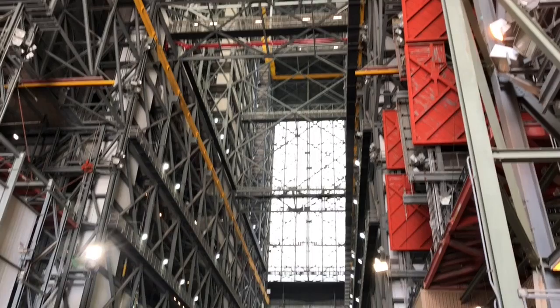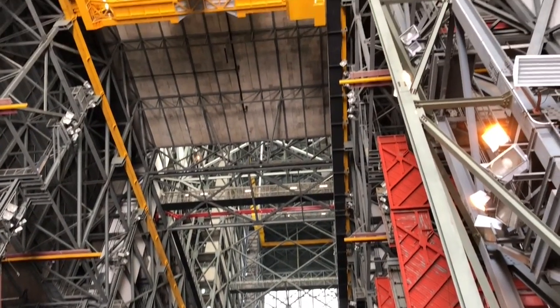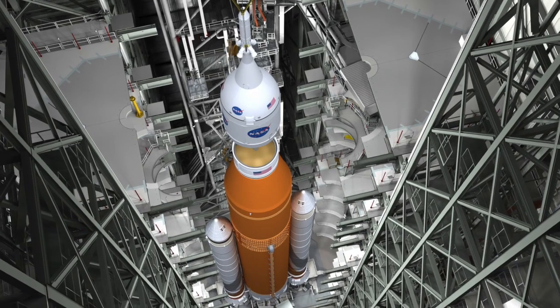Hi, it's Rick. We're inside the Vehicle Assembly Building at the Kennedy Space Center. At one time, this was the largest building in the world in terms of inside volume. And even now, the ceiling is over 500 feet above us. This was used to stack the various stages of the Saturn V rocket. Now it's being retrofitted for the Space Launch System.